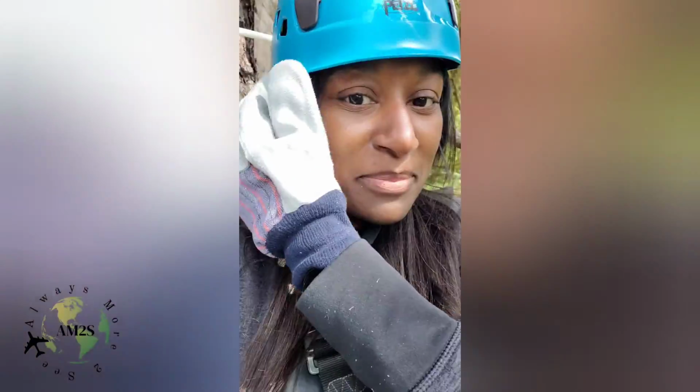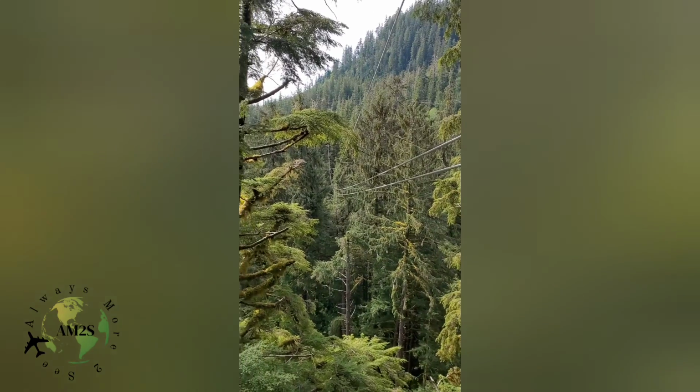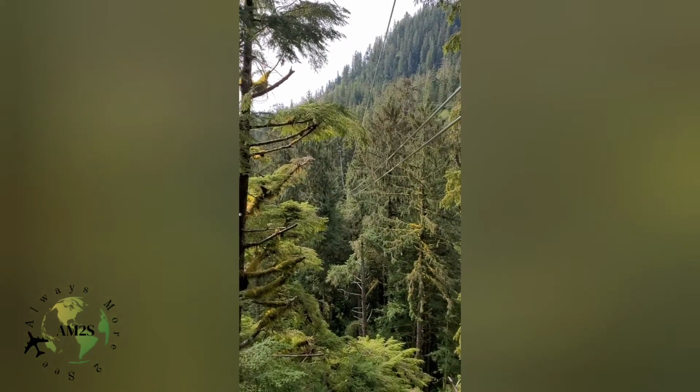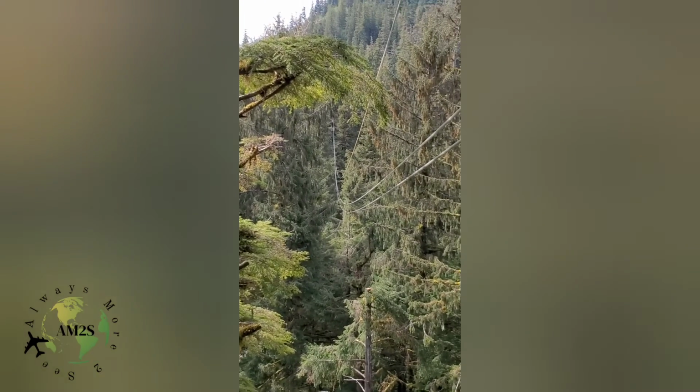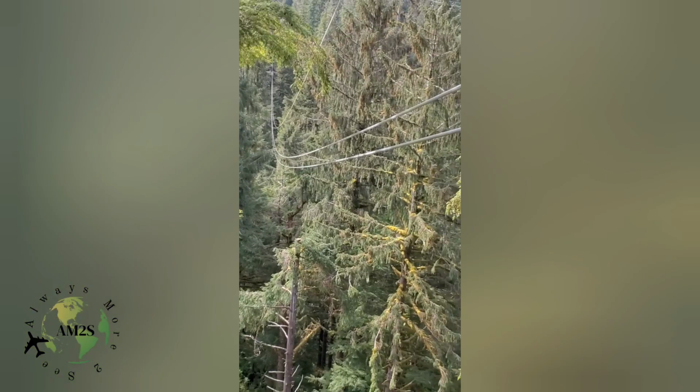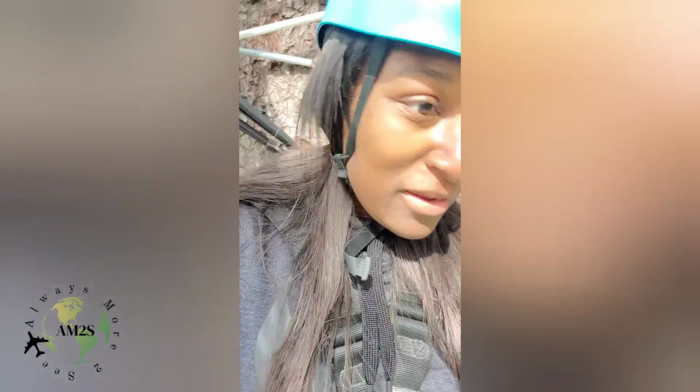So we are about to do another zip line, y'all. Take a look. A big old tree. We've got to go all the way over there, y'all. I think we are almost done.